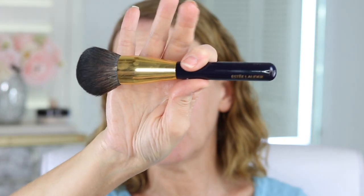So as I said, I already have it on this side of my face, and you can see the difference. Look how pretty that is. So let's do it on the other side. This is kind of a thick formula. It's not really runny. See that? So this is the deal, and I am going to apply it with my favorite brush at the moment for foundation, powder, and liquid products. This is from Estee Lauder, and this is their number 3 brush. I love this. Okay, so this is what happened.